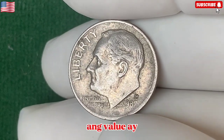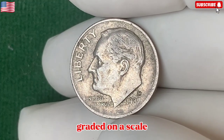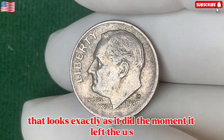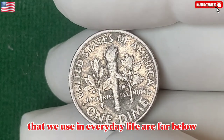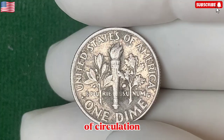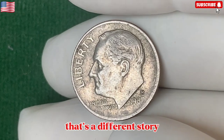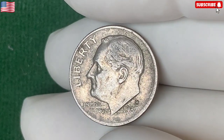Of course, value depends heavily on condition. Coins are graded on a scale from 1 to 70, with 70 being a flawless, mint state coin that looks exactly as it did the moment it left the U.S. Mint. Most of the dimes that we use in everyday life are far below that, worn, scratched, and tired from years of circulation. But a Roosevelt dime from 1987 that has remained in near-perfect condition? That's a different story. Collectors crave coins that are not only rare but pristine.